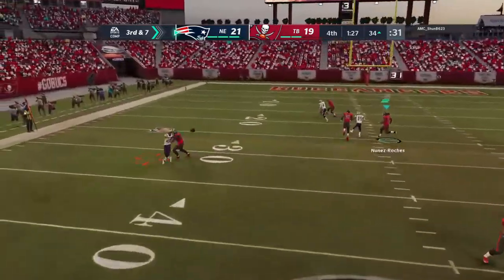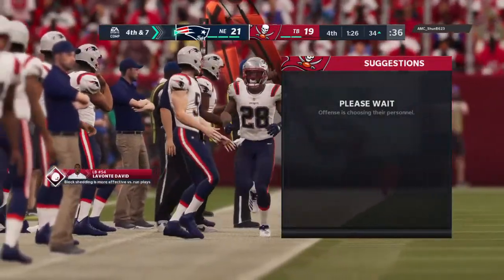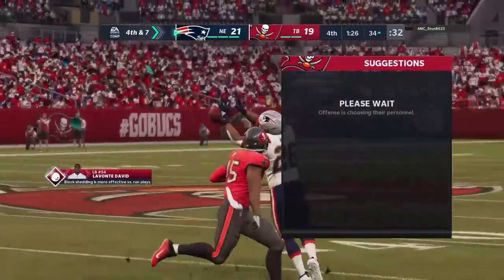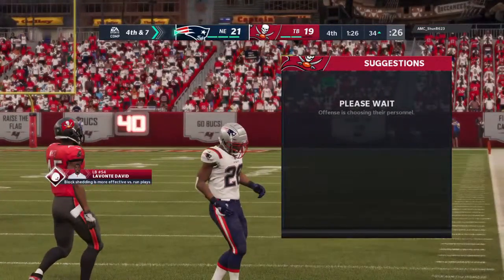Newton. And that's going to be incomplete. The contact there was enough to jar that ball free, and it brings up 4th down. Well, they've had success getting the ball to him out of the backfield, but this time they had a man right on him. He was able to break that play up before he could get started.